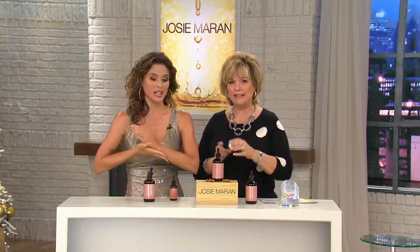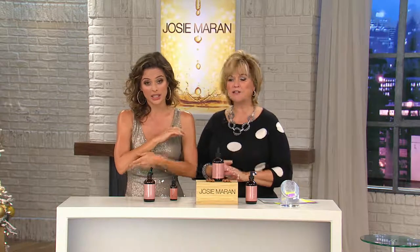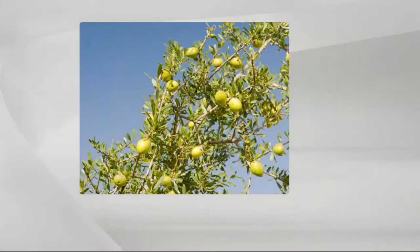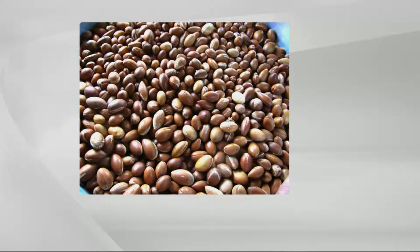It is very hard for us to get enough quantity in this size, because argan oil comes from the tree. It comes from this argan fruit tree in Morocco, in only one region. It's very rare and precious. It takes 14 years, and there are no machines used when making this, so it's really a laborious process. Every bottle has a few pounds of fruit in it.